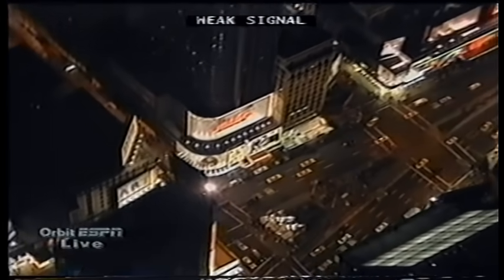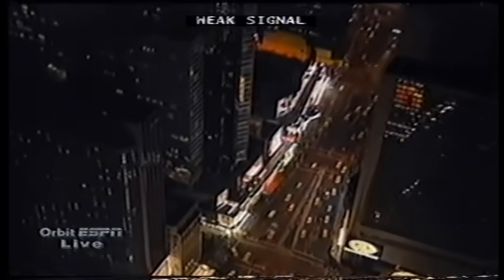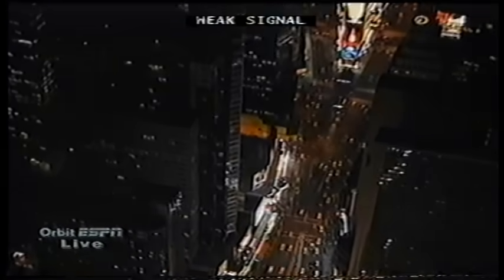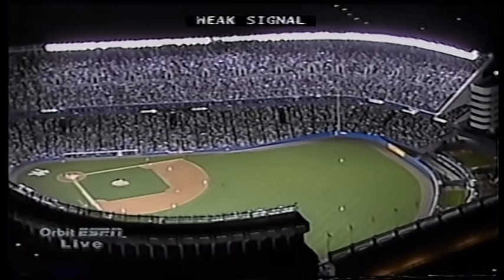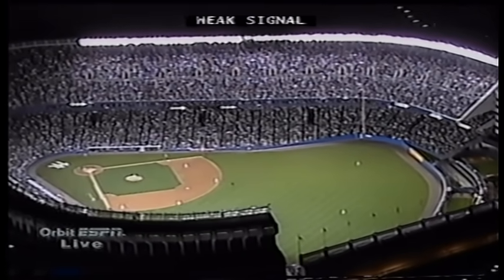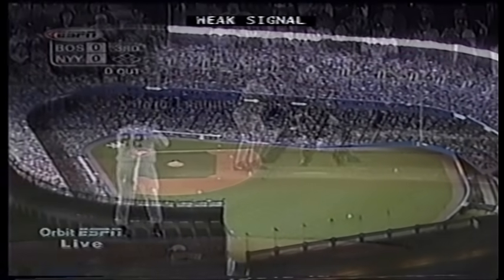Times Square, kind of the heart of the theater district, 47th and Broadway right there. And meanwhile, up here in the Bronx, the big ballpark, no score after 2 innings. Clemens and Pedro have both started well.